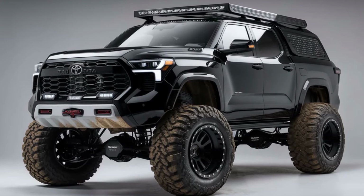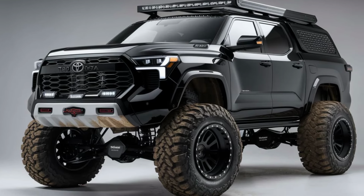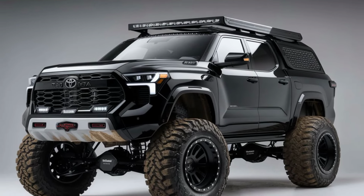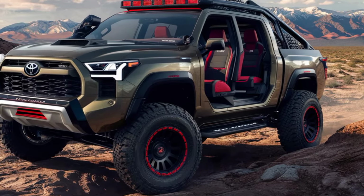Trailhunter's interior is designed for comfort and functionality. Imagine durable, water-resistant seats that can handle anything you throw at them. A next-generation infotainment system with off-road mapping and navigation keeps you on track, while ample cargo space lets you bring all the gear you need for your next expedition.